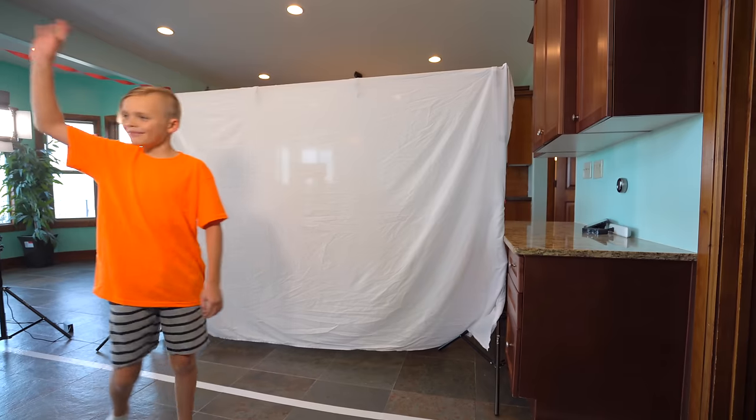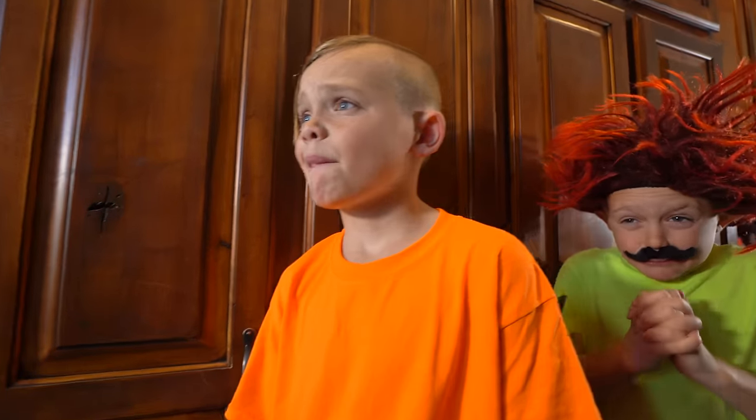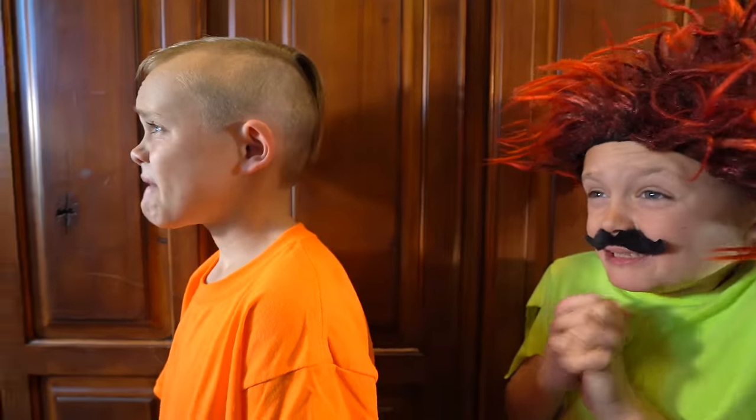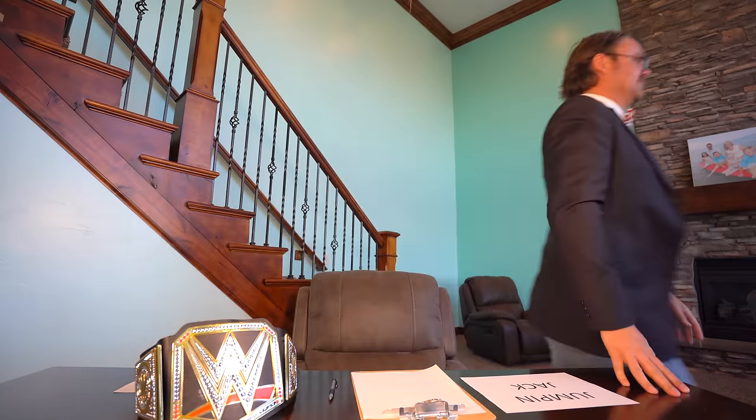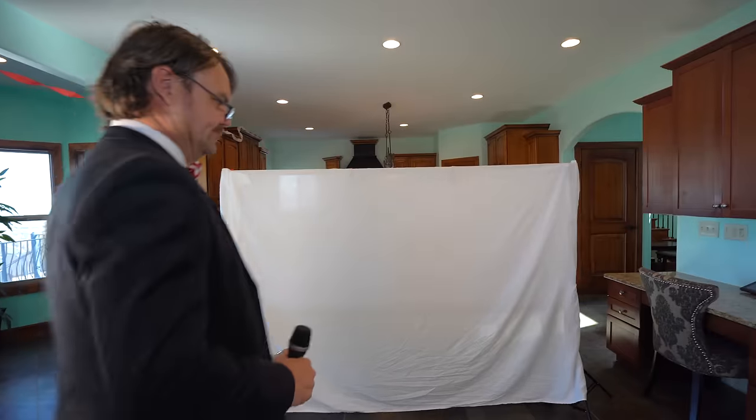Crazy Kade's musical performance was pretty cool. Yeah! But getting the whole stadium to jump, that's good. Let's see what the judge has to say. It looks like the judge has come to a decision. Well, it looks like he wants to make the announcement.